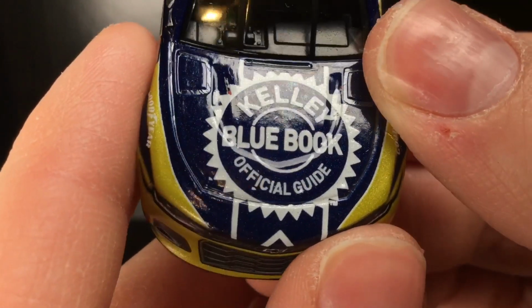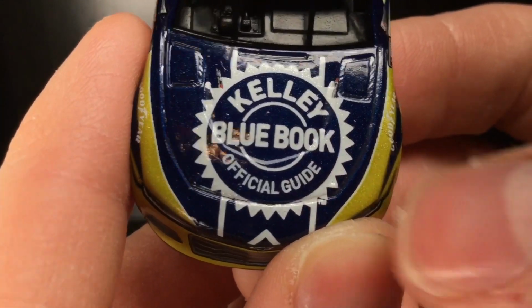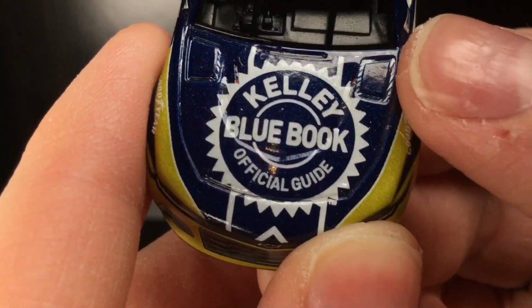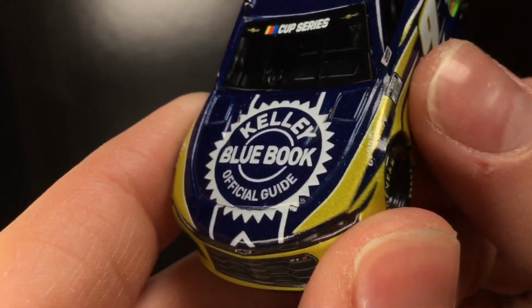I tell you, man, incredible. So over here to the nose of this race car, you got Kelley Blue Book official guide right there. I mean, you've got your little Camaro ZL1 badges.